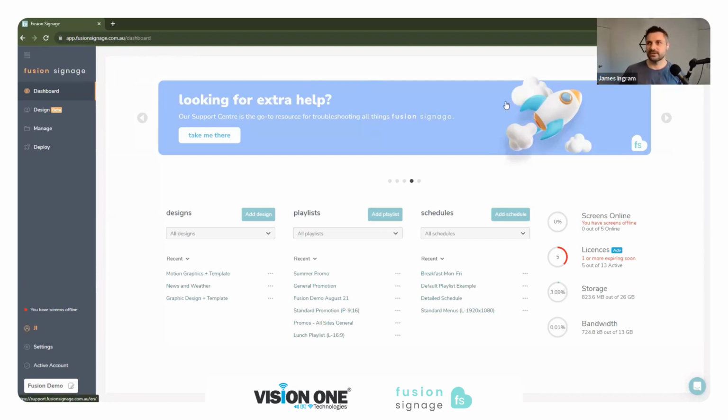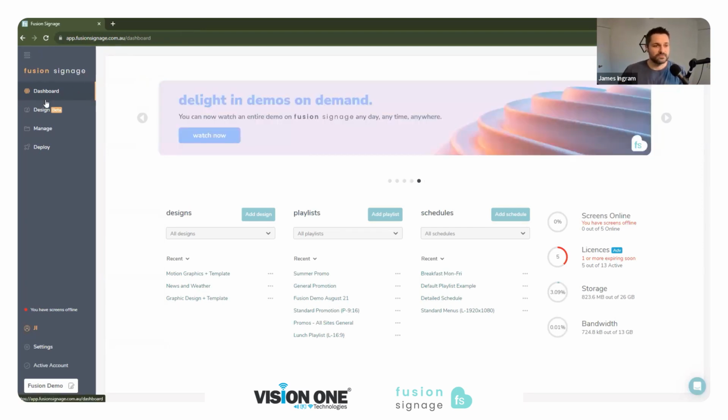So this is the Fusion Signage dashboard. So it's cloud-based, as James has mentioned. You can log in via app.fusionsignage.com.au on any browser, anywhere, and you can manage your entire network remotely if you need to. Once you log in, you've got your dashboard, which is the first page that you're greeted with. And this is kind of like the hub, the command center, where you can see all of the things that exist on your account.